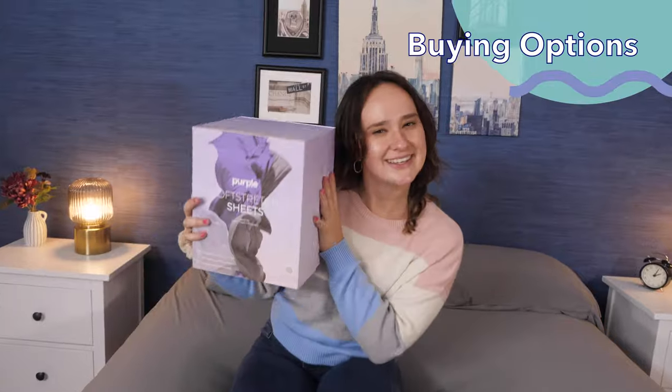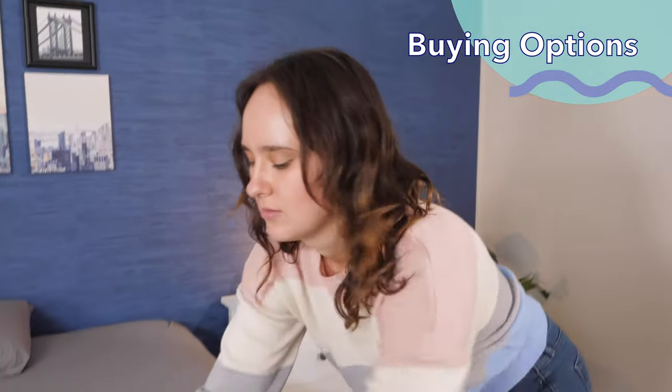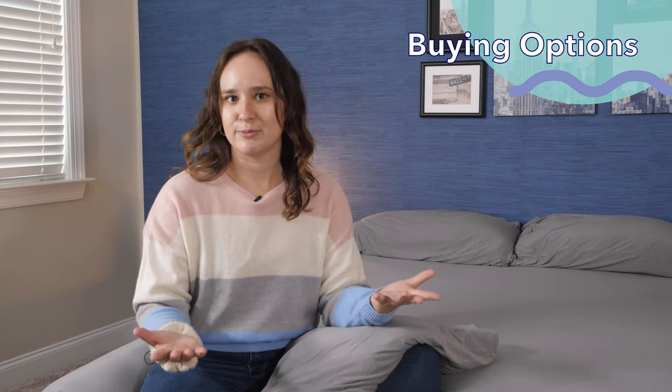So when you order these sheets, you'll get a fitted sheet, a flat sheet, and if you get the full, queen or king size, you'll get two pillowcases. And if you get the twin or twin XL, you'll just get one pillowcase. You can always order additional pillowcases though, separately from Purple.